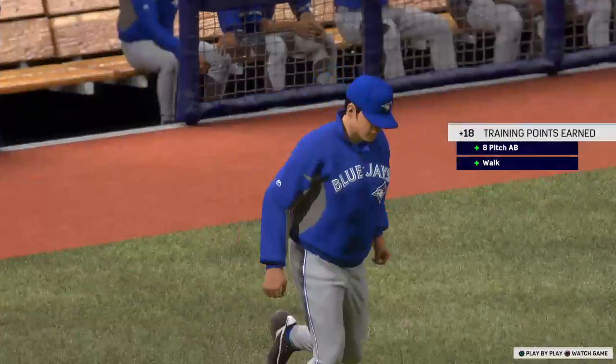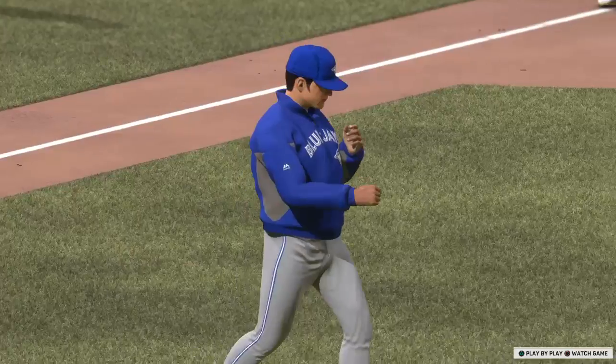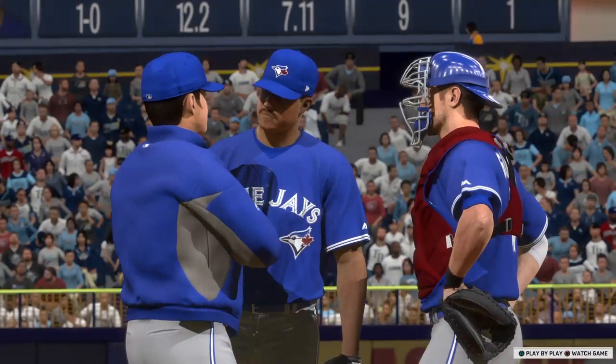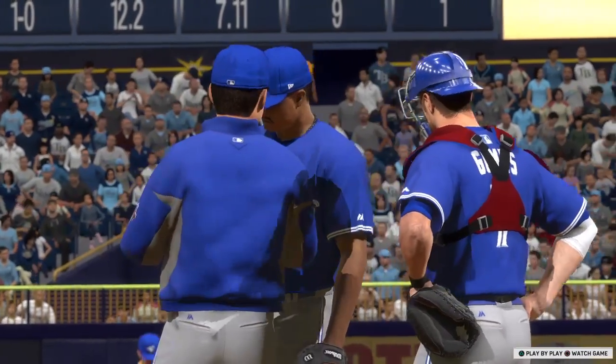So the bases will be loaded now with 2 away. Yeah, the pitching coach would hate to go to the bullpen this early in the game, but sometimes you have no choice. On the flip side, he might just get in his face a little bit out there, try to challenge him, wake him up from his funk. Either way, we'll see how it works.